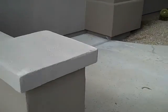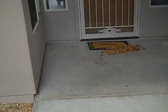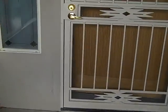And the first part we have a courtyard here. This house is on the market for $420,000. It's a short sale. So we come in through the front door and we walk in, and the first thing we see is a nice living area.